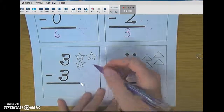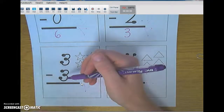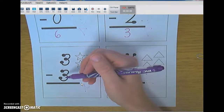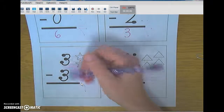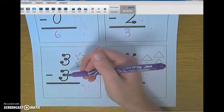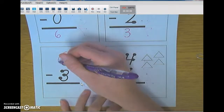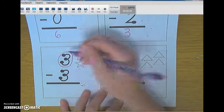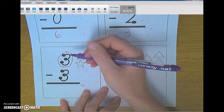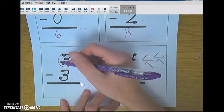We're going to go down to this one, 3 minus 3. Is there a biggest number? There is. Is 6 on here? No. So what's the biggest number? They're both the biggest number, so you can circle either one. I would circle the top one, though. So circle 3. Circle the top number, please.